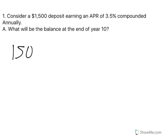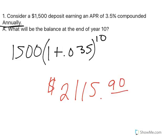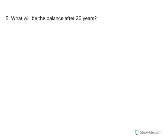So we've got $1,500. It's compounded annually, so that's 1 plus 0.035 divided by 1, which changes nothing. We're going to 10 years. We type that into our calculator, and we get $2,115.90.